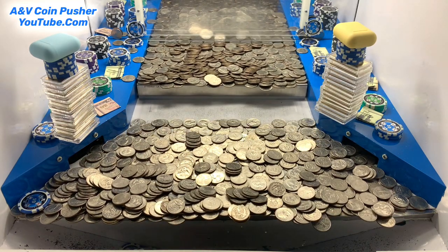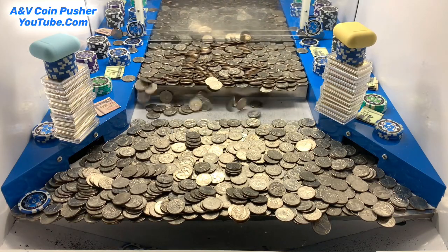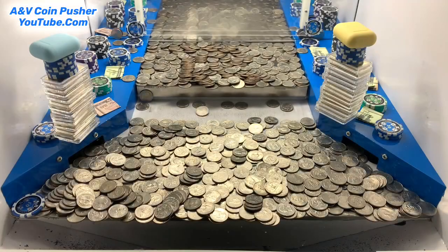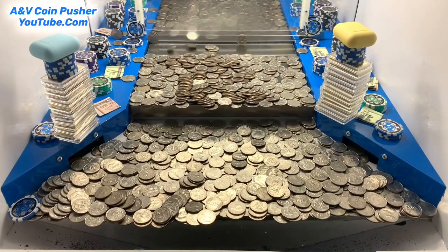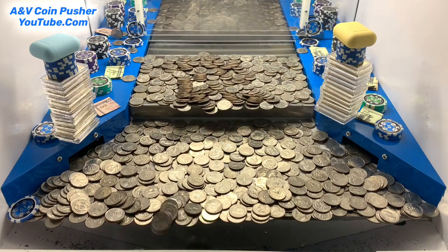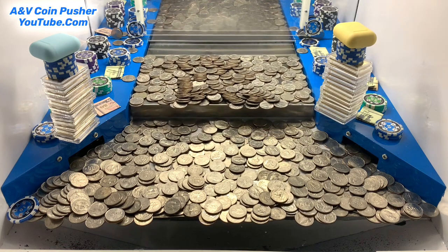Yeah, this has been a fantastic game today. Absolutely phenomenal. Oh yeah, it's right there on the edge. That's got it right there. Come on. That thing is defying gravity. Second wave.